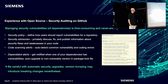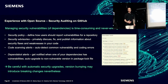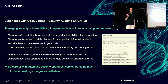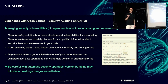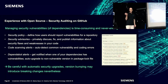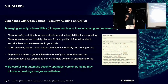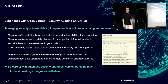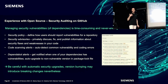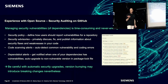The first 3 of them concern your own repository. So you have something like a security policy, where you can define in a document how users should report security flaws and weaknesses in your project. Usually you shouldn't open an issue, because everybody could use the information to hack your system. You should do it on a private channel usually. So this you can define in the security policy document. And they have security advisories, so you can discuss security issues with the other maintainers of your project.